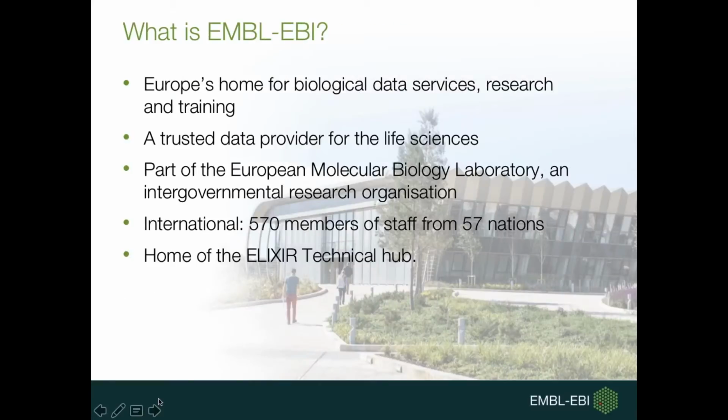So before I tell you a little bit more about the training programme itself, I just thought I should give you a basic introduction to what the European Bioinformatics Institute is. So the EBI is Europe's home for biological data, services, research and training. We're a long-standing and trusted provider of open access data in the life sciences. We're part of a larger organisation called the European Molecular Biology Laboratory. This is an intergovernmental research organisation which is funded by its member states.